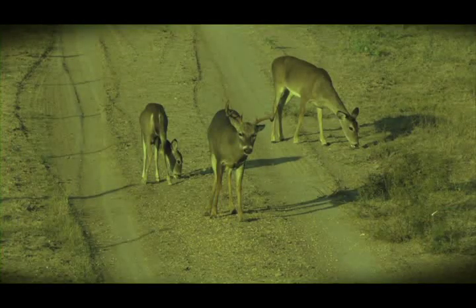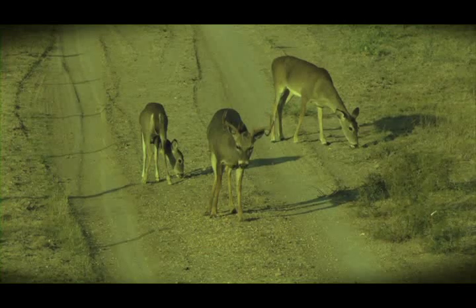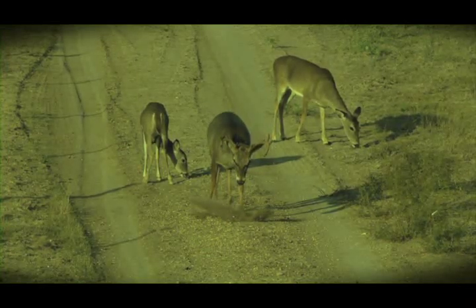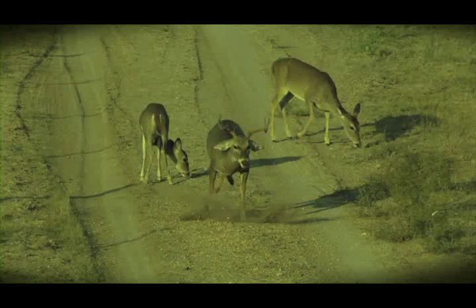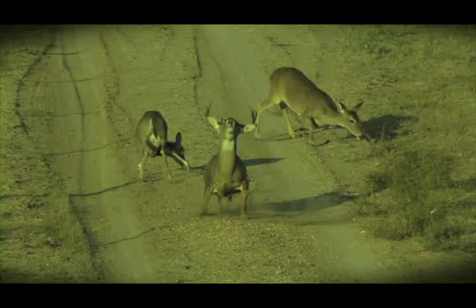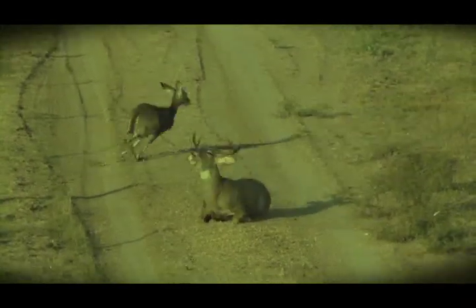Watch what happens when a tipped triple shock bullet strikes this white-tailed buck. The bullet expands immediately on impact. Immense hydraulic pressure swells the deer's chest, forcing the front legs apart. The head jerks violently upward, while the rear legs fold. Death is instantaneous, a clean, humane kill.